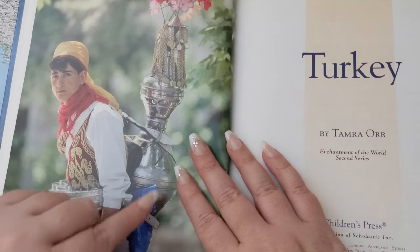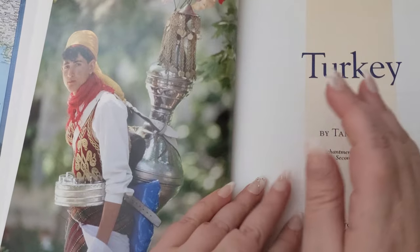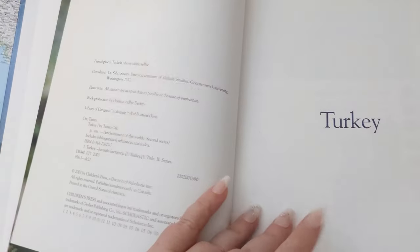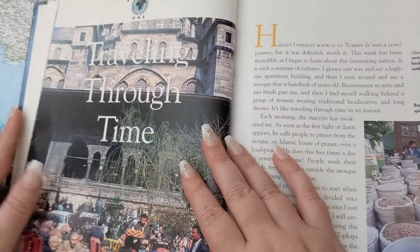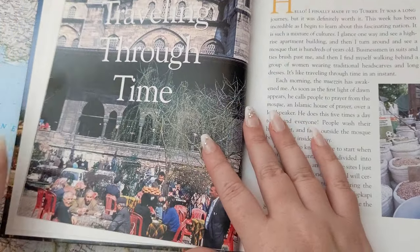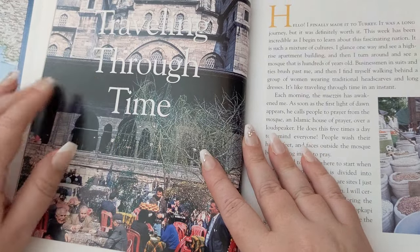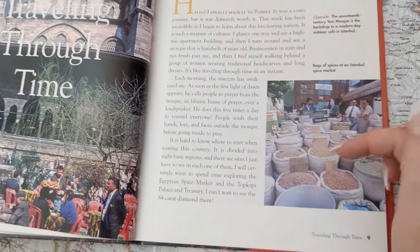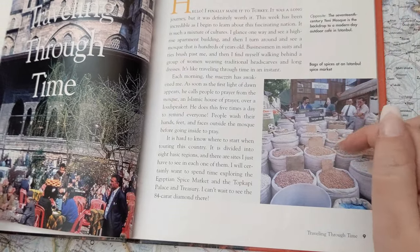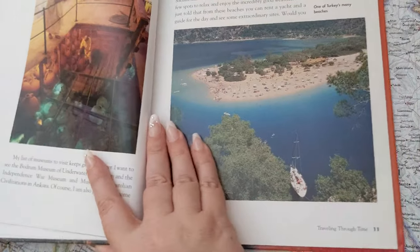Here's a guy, he's got some, I think it's coffee here that he serves to people. He carries it around on his back. Very Turkish. Here we have a little cafe down here. The caption says this is a 7th century mosque, which is really incredible, isn't it? And here's some spices here. Pretty sure Istanbul has the world's largest spice market. I read that somewhere.